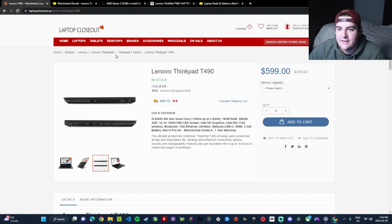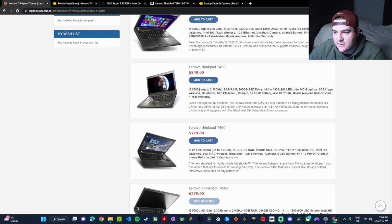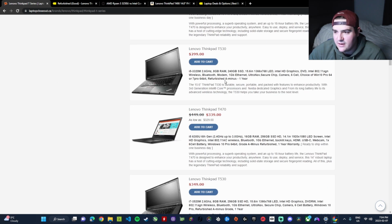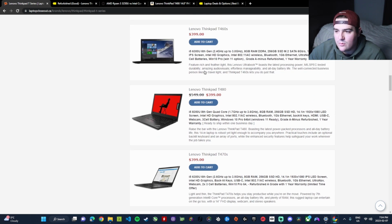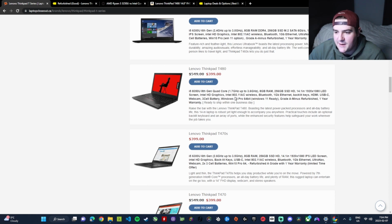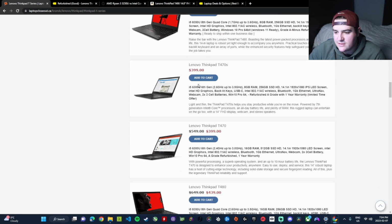And you can also find different models. Let's see, ThinkPad T series. We'll go through here. You can get the older ones, they're getting real cheap. There's a T470 for $299, T470 $339, ThinkPad T460S. So the S is the slimmer line. I would stick to the regular model because you're going to get just better cooling. Laptop performance can be better, but if you really want the slimmer design, go for the S.